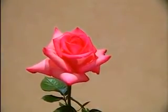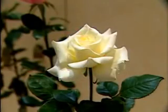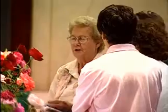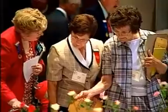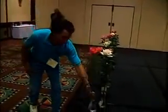If you look at the rose from the side, they're looking for a nice triangle shape so that you have a nice high center and the guard petals are horizontal. When you look down on the rose, they want a nice symmetry of the flower so that it's open and uniform. Once the individual categories have been judged, the first place hybrid teas and grandifloras are brought into another room to be judged. Here they will pick the queen and king of the show.